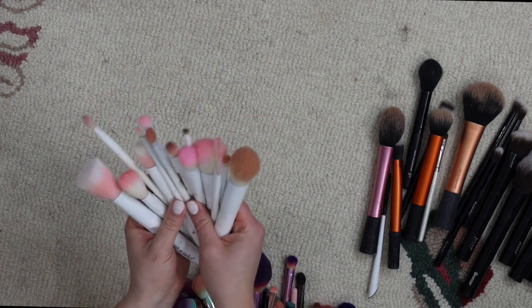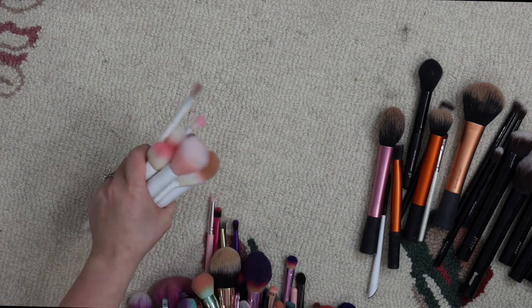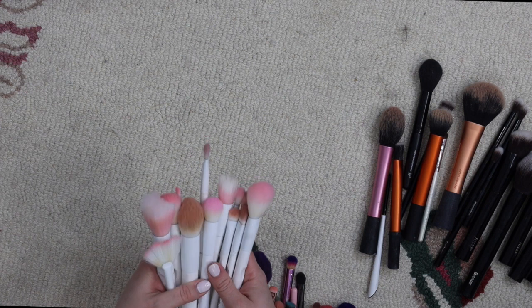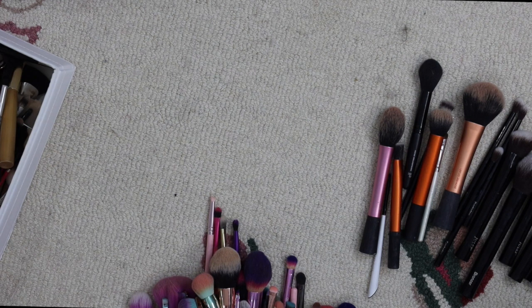I think that these are super affordable, they're soft, they're pretty, and her daughter is just really interested in mimicking her mom and playing with makeup, so I'd like to give her a nice little pile to play with. So these are going to my little baby bestie. So these are being decluttered. That was an easy start.